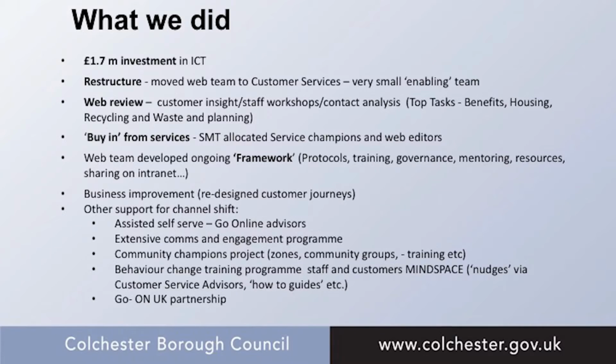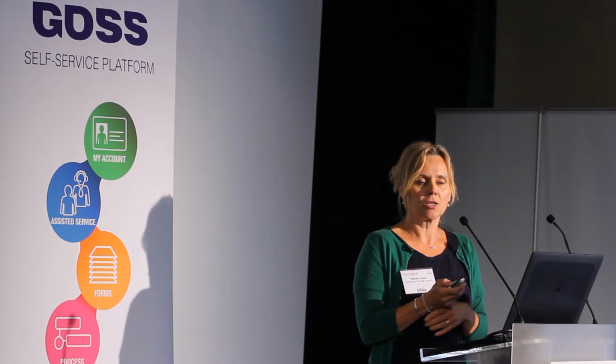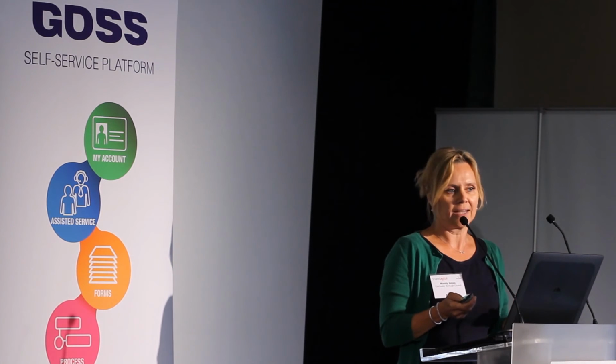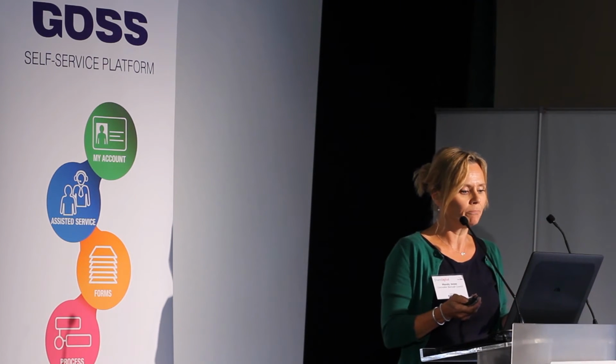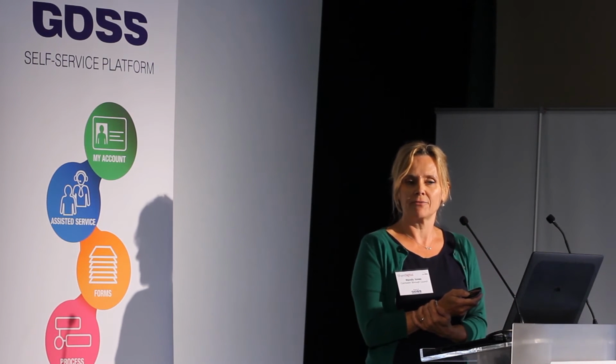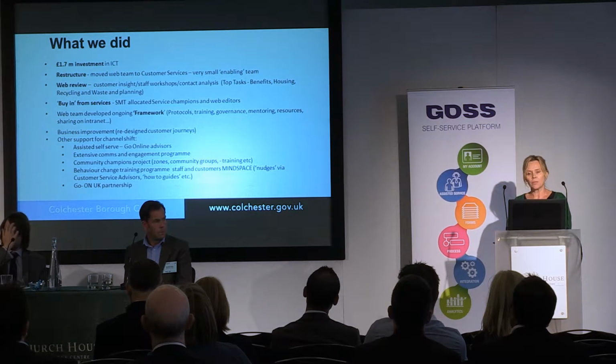So what did we do? Well, basically we got the GOSS platform in 2013, and we had to think about how we were going to redesign our website. So from this huge kind of 4,000 pages that we had to think about what we were doing, this jumble, we got buy-in from all the services and from our strategic management.